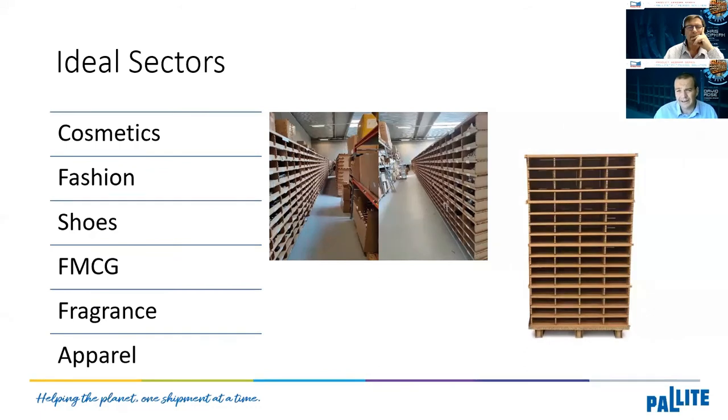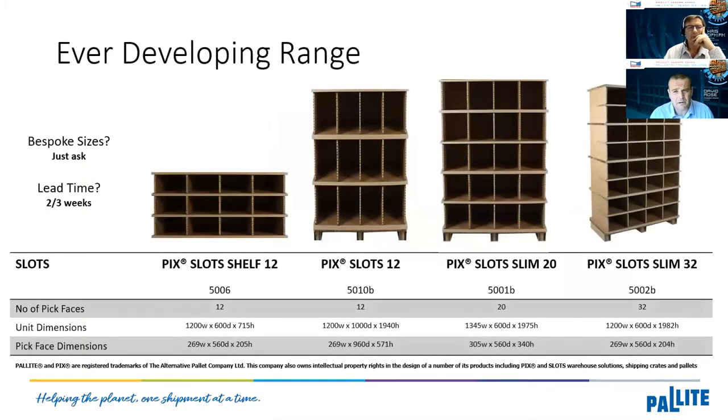And as you can see there, that image on the right, it's a slightly different build. It doesn't offer you that flexibility to pull out those dividers. But do you know what? If the site knows what they want, then this is certainly an option. So if we go to the next slide, I think we've got some examples. I'm not sure whether we're going to call this our core range or not, because it will just keep changing because we're flexible to what people want.